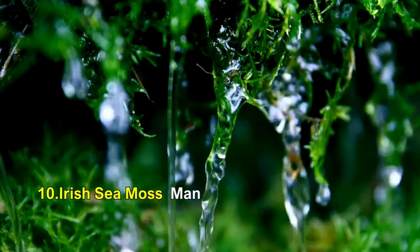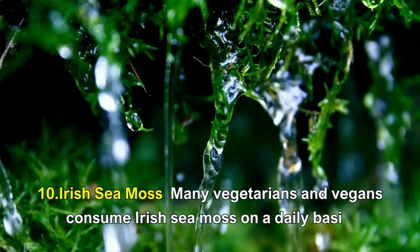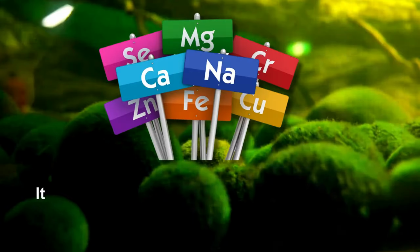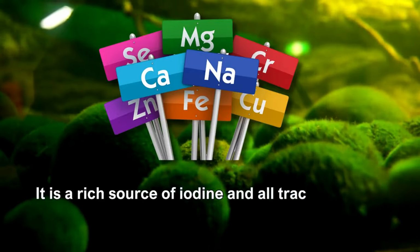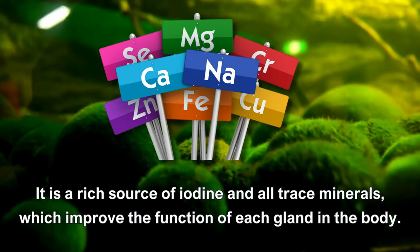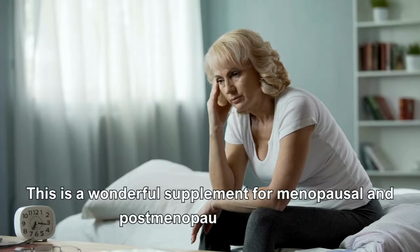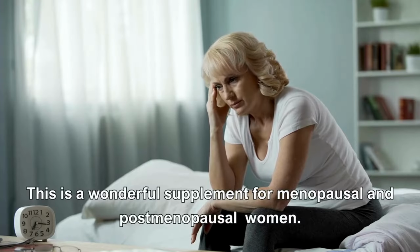10. Irish sea moss. Many vegetarians and vegans consume Irish sea moss on a daily basis. It is a rich source of iodine and all trace minerals, which improve the function of each gland in the body. This is a wonderful supplement for menopausal and postmenopausal women.